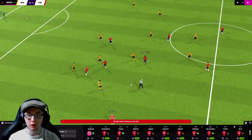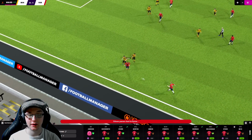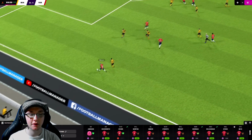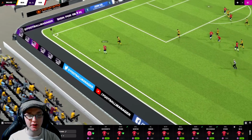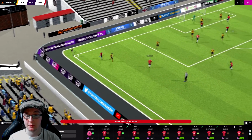Ball short to McLaughlin. Right over to this left-hand side. Finds Gibson. Gibson short to Dyson. Dyson, can he get past his man? No, he pulls it back for Gibson. Beck now. Holding up the ball nicely. Plays it through to Gibson. He's making a run down this left-hand side. He can perhaps pull it back. That would be the smart move. He does. Pulls it back for Dyson.